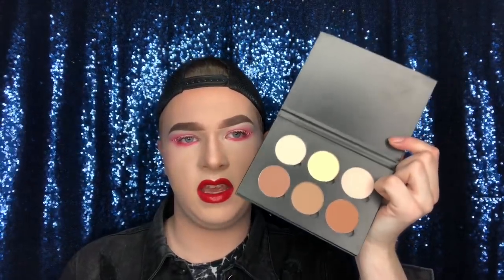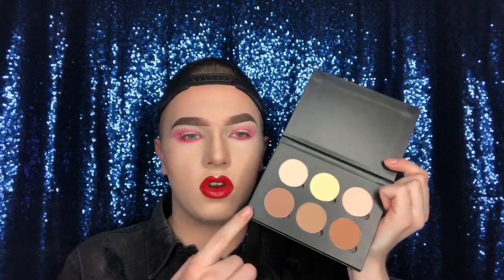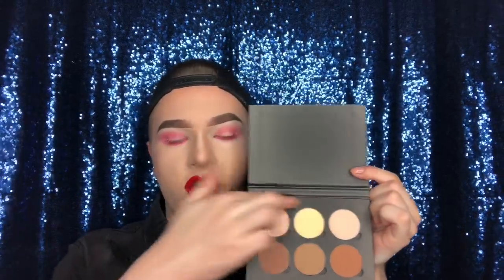I cannot deal with it at all. This is what the product looks like inside. So on the bottom row you have all your contour shades and on the top row you have all your highlight shades. This is such a great product.